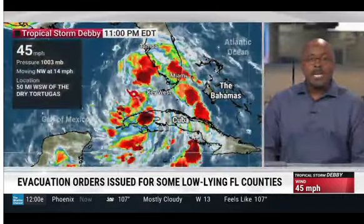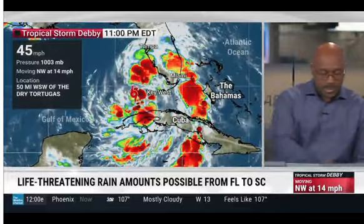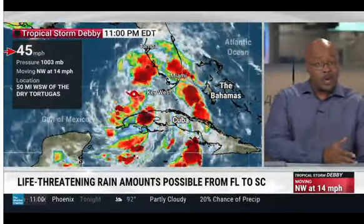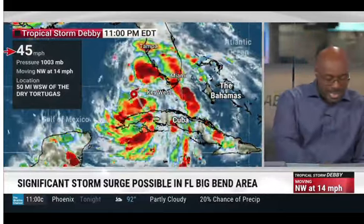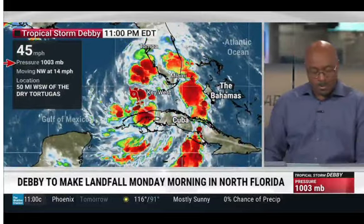Let's get you to the latest on what's going on with Debbie. The latest stats have it as a 45 mile per hour tropical storm. There you can see it again. The last advisory had it at 40. Now 45, so again, slight strengthening. Central pressure has come down just a bit, and we keep seeing that. The winds generally respond, and they go up a bit.